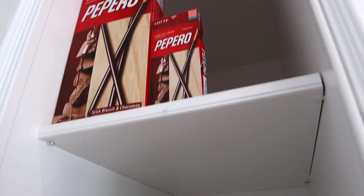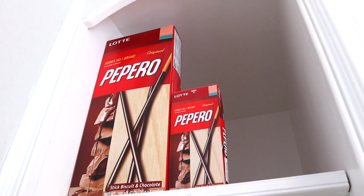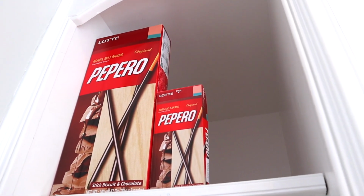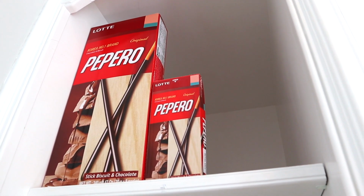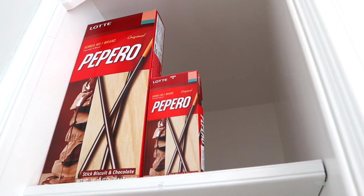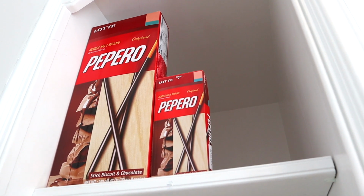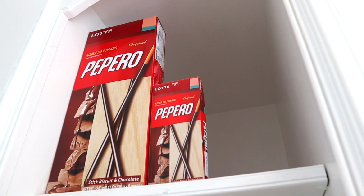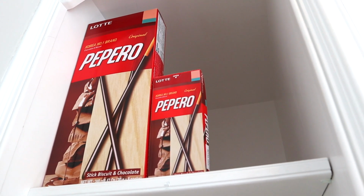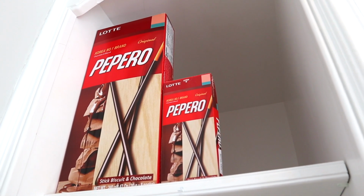And at the top are some of my favorite Korean snacks, which I got from New Malden. And yeah, I can eat like 3 boxes of these in a row, so I'm trying to hide them from myself. But I like them because they keep a bit of Korea in my room, and people who know that they're Korean will recognize it, and I just like to have them there. They make me happy.